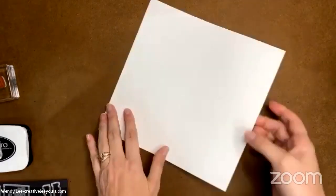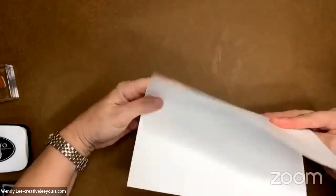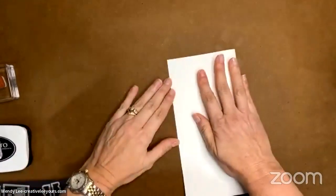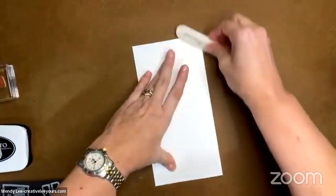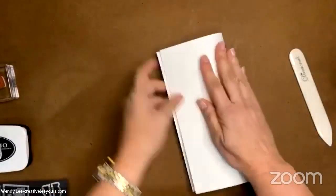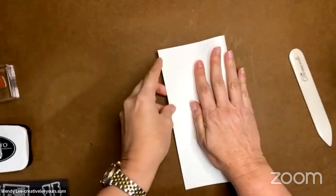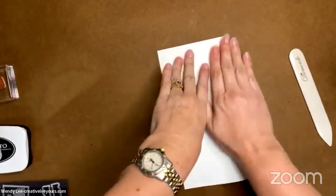Okay, so let me go ahead and fold this. So we only did it in one of the diagonals. We didn't do both. So let's go ahead and fold this. I'm just going to line up my corners, my edges. They don't have to be perfect. Let that go if it bothers you, right? All right, and then let's fold it the other direction. We just want to fold along each of our score lines and get a nice, good crisp edge.